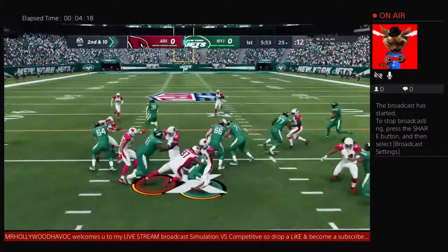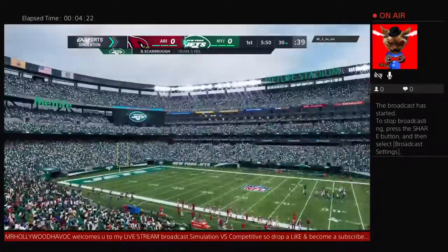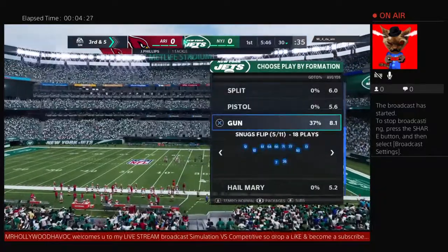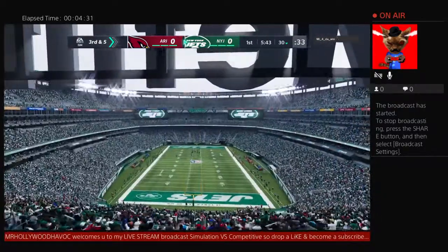Here's the first carry for Bo Scarborough. And this will be a gain of 5 as he gets it to the 30. All right, Brandon, I know we're in the early going here, but those kind of runs are going to open up a world of opportunities for this offense going forward.